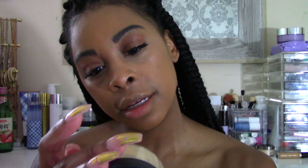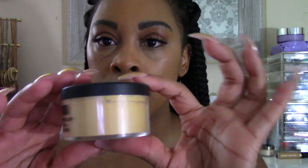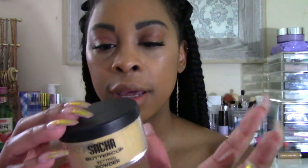So now I'm going to do the setting powder, and I use two different setting powders. I use the Sasha Buttercup setting powder under my eyes, and this is, I don't know if it has a color, but it's like the yellow toned one. Not quite a banana powder, but it is like a light yellow tone. This is great for under eyes and, like I said, the creasing around my mouth, because this does not move at all. Like, you would not crease.